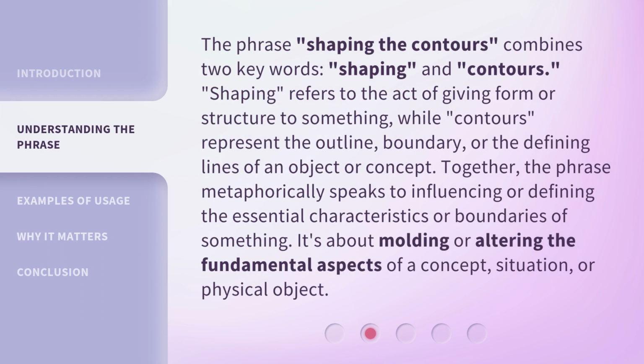The phrase, shaping the contours, combines two key words, shaping and contours. Shaping refers to the act of giving form or structure to something, while contours represent the outline, boundary, or defining lines of an object or concept. Together, the phrase metaphorically speaks to influencing or defining the essential characteristics or boundaries of something. It's about molding or altering the fundamental aspects of a concept, situation, or physical object.